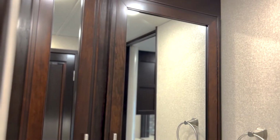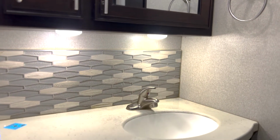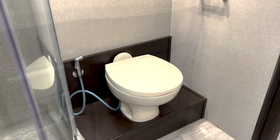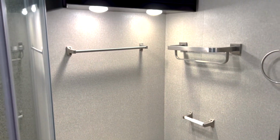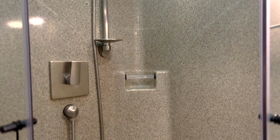All right, coming through here in the hallway, we got a split bathroom. On this side, we got our beautiful vanity here. Nice, a lot of additional drawers. And then right through here, we're gonna have our shower, toilet setup. Now this is gonna be a one-piece shower, so no seams in the shower at all. And you've got a really nice, I like the little spray nozzle there too. Just a nice way to kind of keep things clean and tidy.